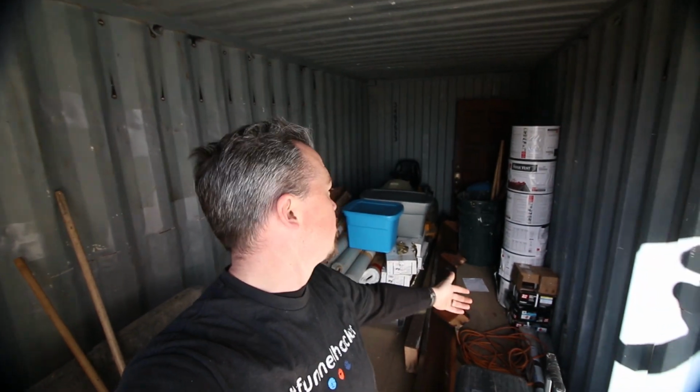All right, let's go see what Amanda's up to now. This is our lovely container. It's where we keep our valuables, our most prized possessions. Roofing material, really.